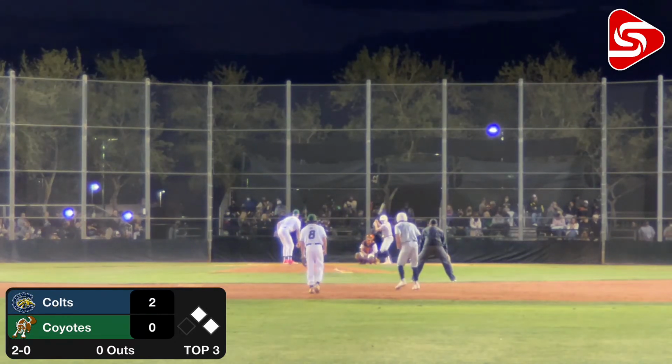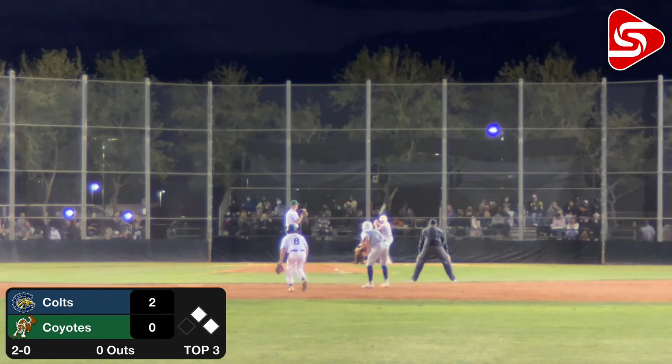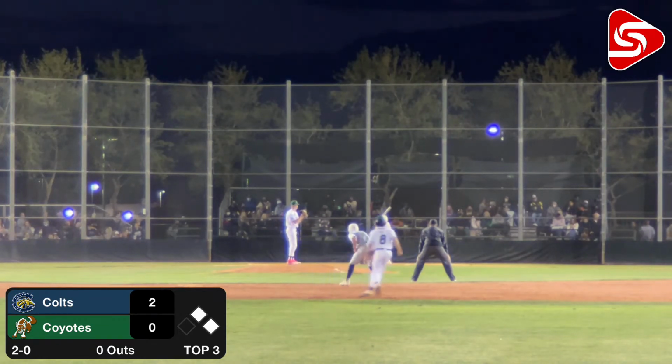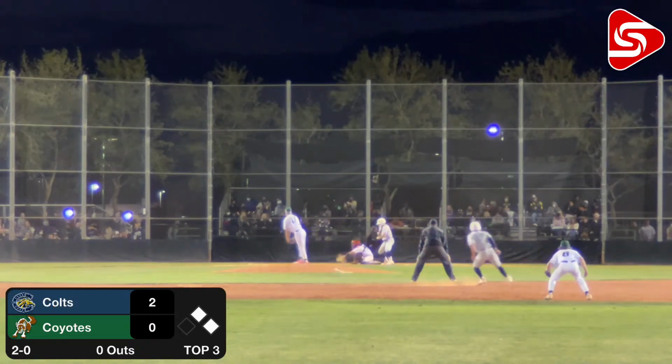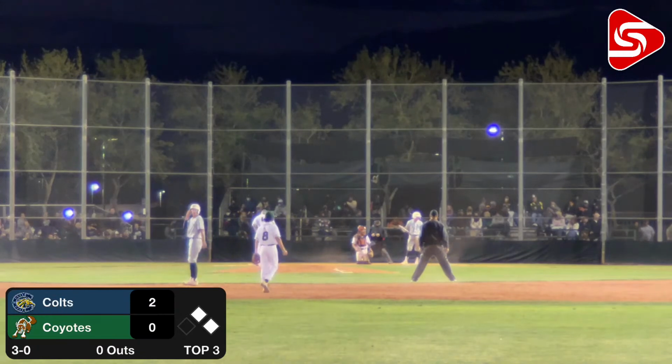He has 2 walks today and a hit by pitch. So he's let 3 free passes. That one's going to get outside. Fike now way ahead, 3-0.